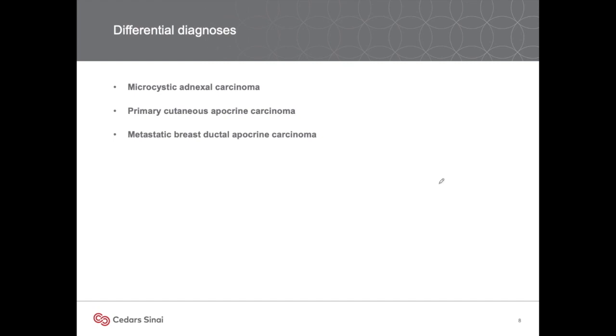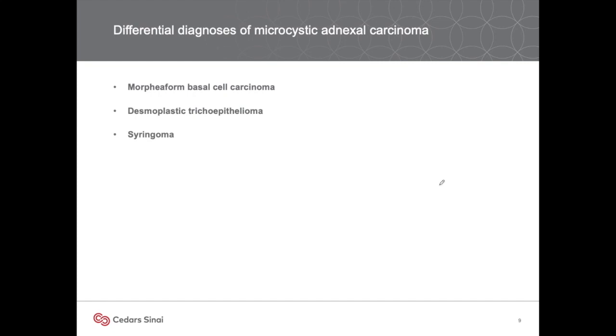For microcystic adnexal carcinoma, it's very important to differentiate this entity from benign entities such as desmoplastic trichoepithelioma and syringoma. Morpheaform basal cell carcinoma also can look similar to microcystic adnexal carcinoma, and sometimes it's difficult to distinguish among all of them. I will walk you through each entity one by one.